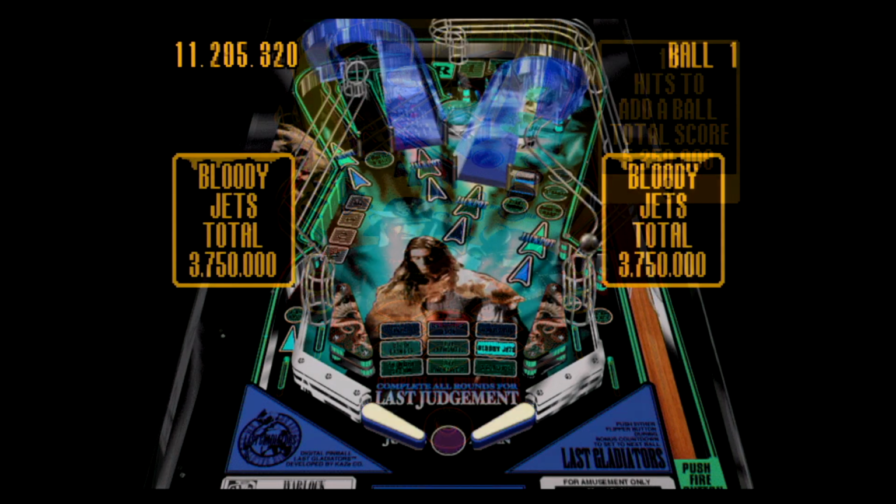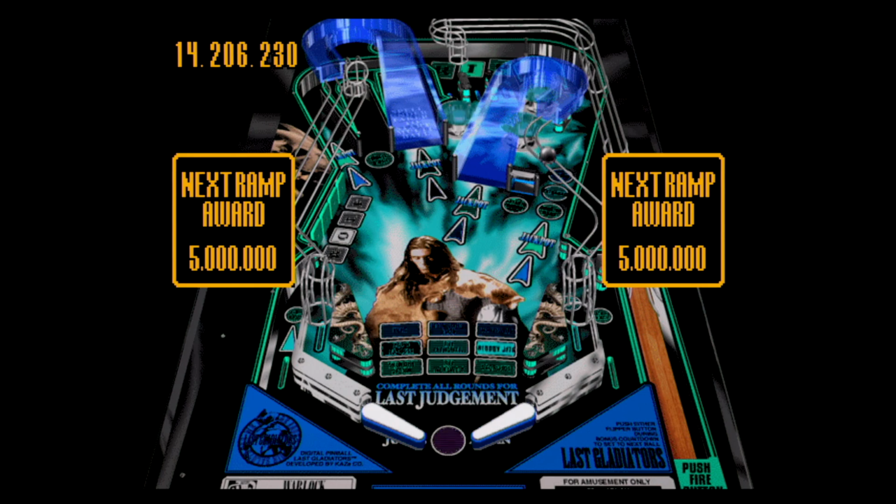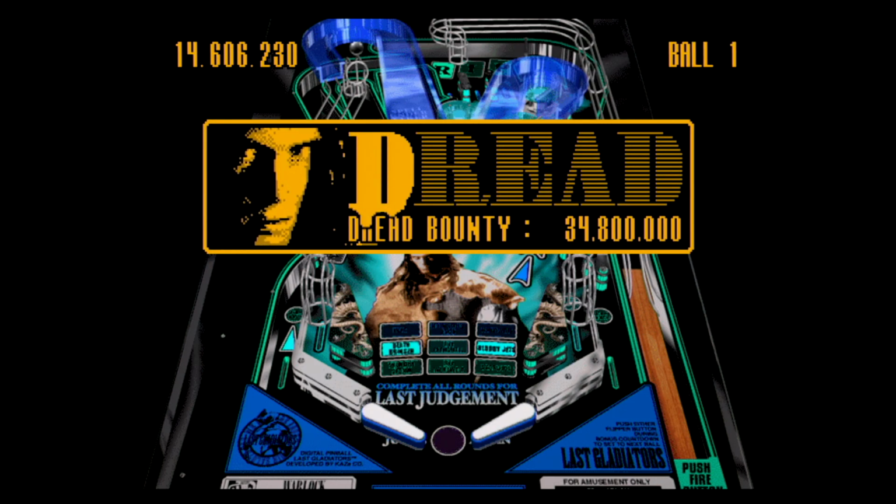Playability? The ball moves fluidly and there's zero slowdown. The ball physics also seem quite realistic for the most part. It's just a shame there is no up nudge, only left and right nudges. Still, I do find this very fun to play.